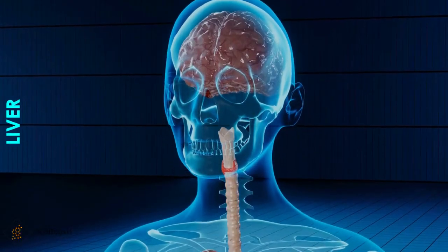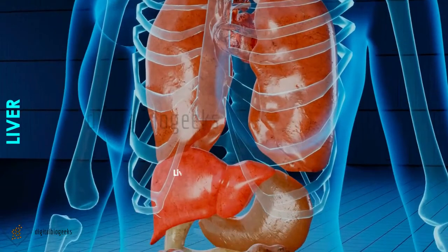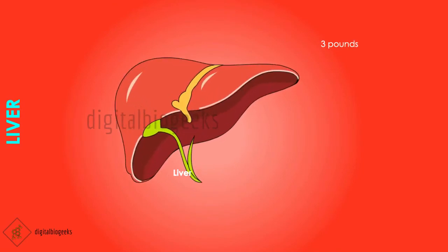Liver is the largest gland and second largest organ in our body. It helps in digestion, it has a role in the immune system, and it detoxifies many toxins and thereby helps in excretion. Liver is positioned in the upper right portion of the abdomen just below the diaphragm. Without liver, a person cannot survive. It is a reddish brown organ which weighs about 3 pounds, that is 1.36 kilograms.